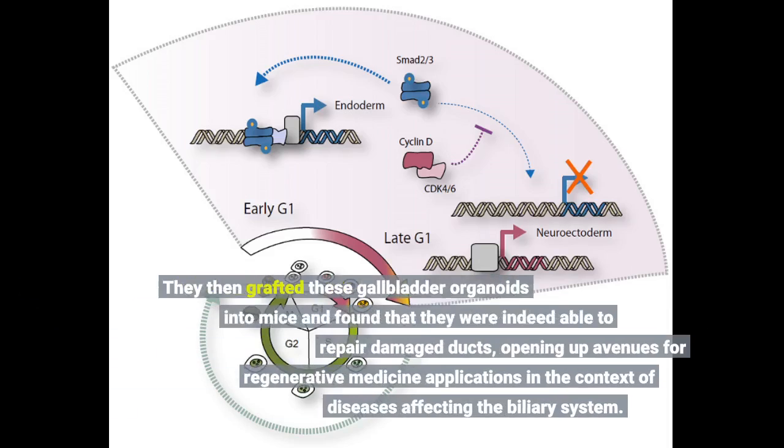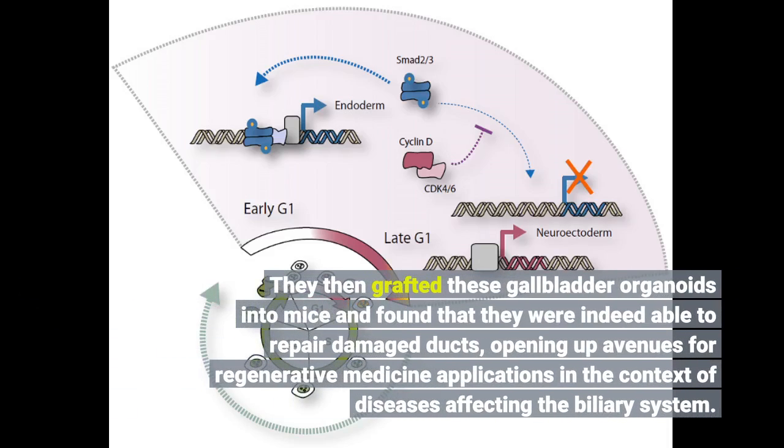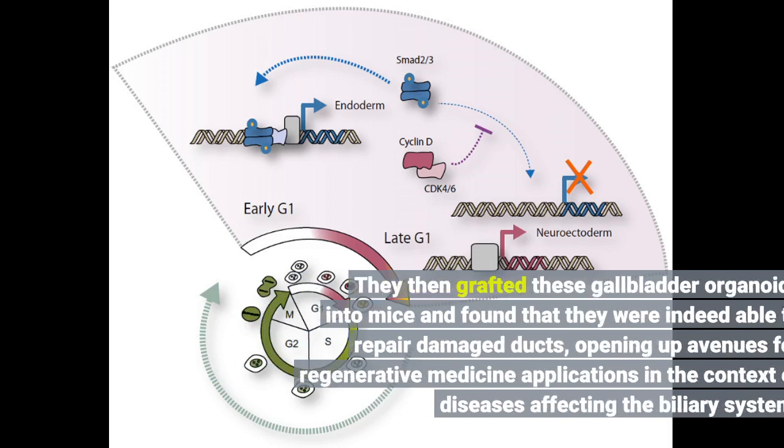They then grafted these gallbladder organoids into mice and found that they were indeed able to repair damaged ducts, opening up avenues for regenerative medicine applications in the context of diseases affecting the biliary system.